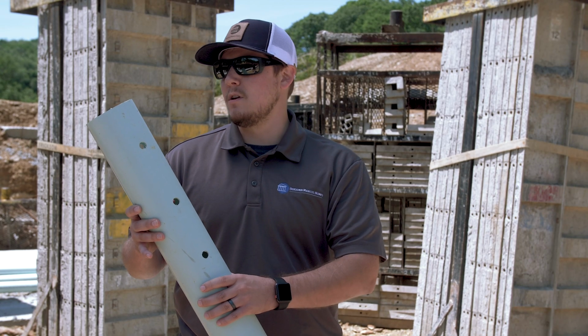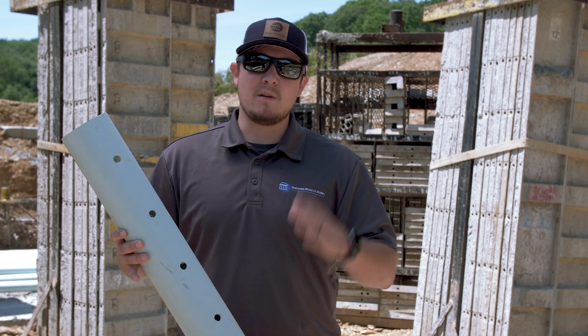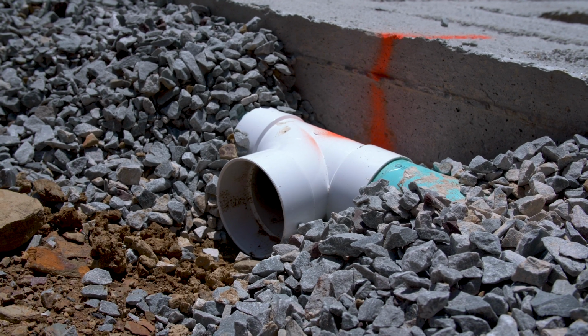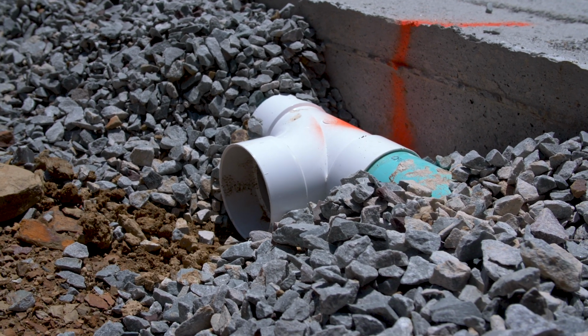This French drain pipe that we use has a thick gauge. That way it doesn't compress or crush with the backfilling of stone around your foundation. It's also perforated so all the moisture flows in and stays away from your house.